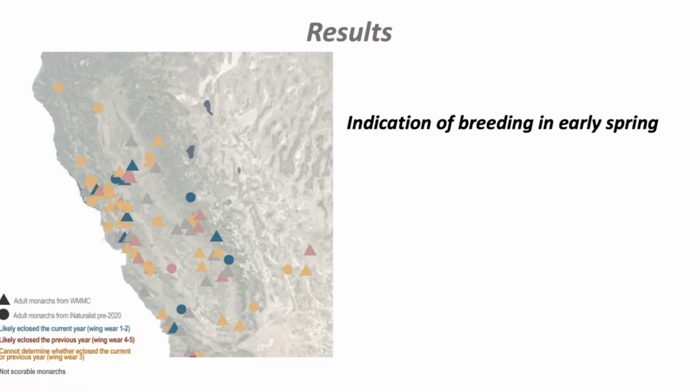When we look at observations of current year butterflies, these fresh, not very tattered butterflies that very likely eclosed in the current spring, we see that, again, they're following a similar range to the overwintered butterflies. This is an interesting result because it shows that breeding is definitely taking place during this period. This is a time when reproduction is happening. Of course, having a recently eclosed adult is not a perfect proxy for natal origin, but it does show that breeding is likely taking place across the landscape. So it's not just localized in one spot.